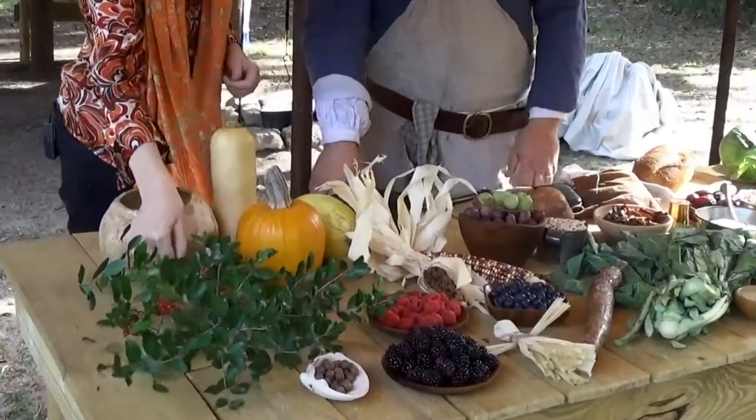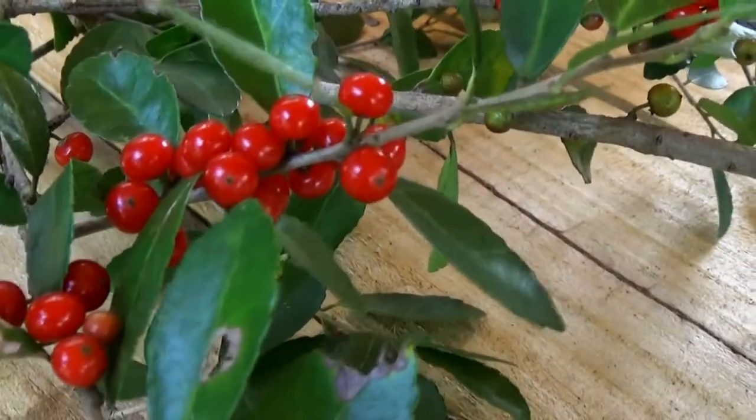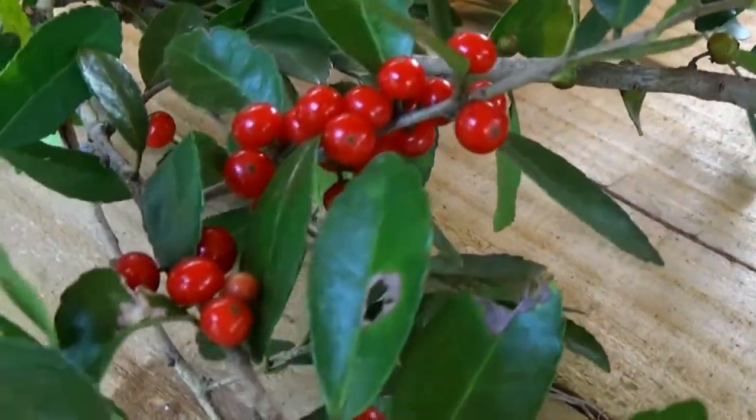I see you're looking at the yaupon holly. That makes a tea out of the leaves, which was very, very powerful, extremely high in caffeine. If you think Starbucks has got caffeine, it's nothing compared to this. So it's a drink that the natives used that became a local drink here in Florida. If you couldn't afford real tea or coffee, that'll get you going in the morning. Okay, I'll keep that in mind.